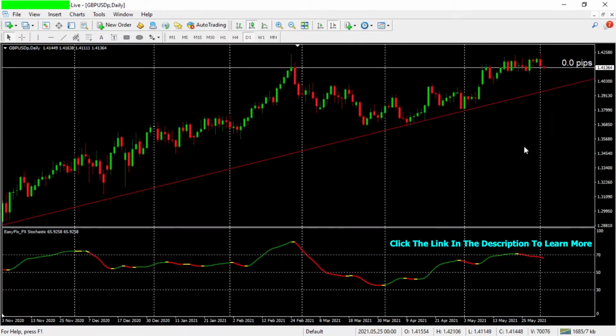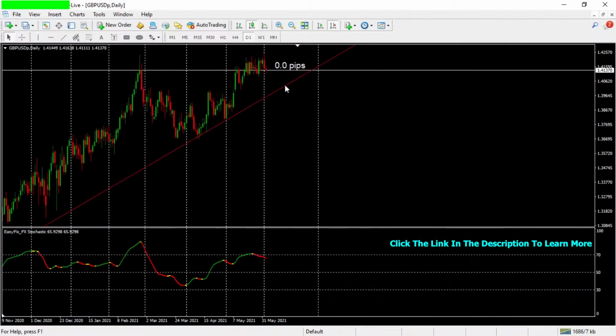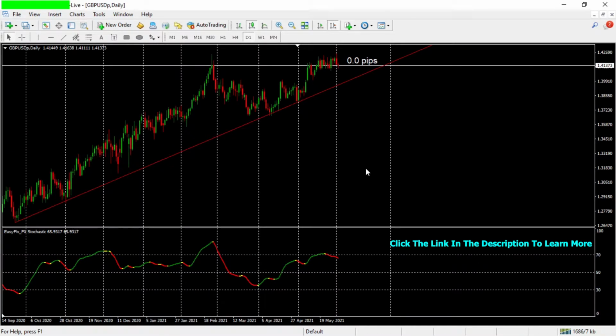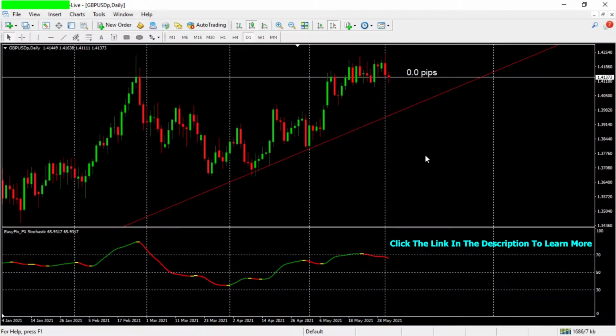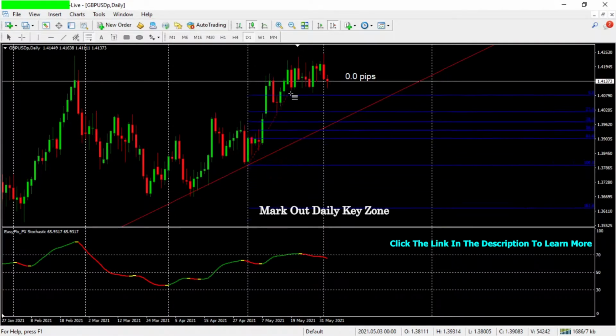So I'm just going to zoom in here. As you can see, price is making higher highs and higher lows quite clearly. You can clearly see this trend is super bullish at the moment. So next I'm going to take out my fib from point A to point B.